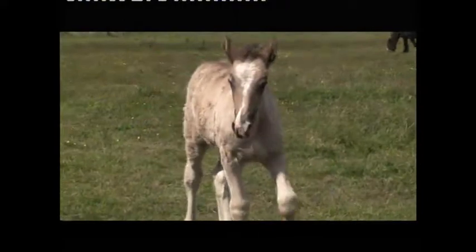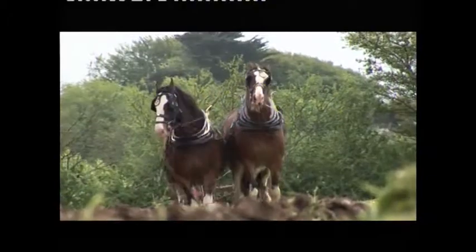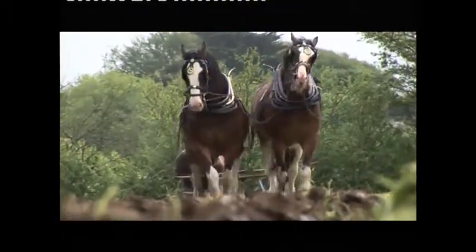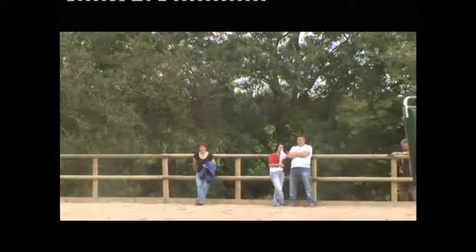You get people coming up to you who remember working horses, have worked them, or they remember them as children on the farm when they used to be sat up on the horses as they were going around the farm ploughing and everything. So there's always a lot of nostalgia, I think, when people see heavy horses.